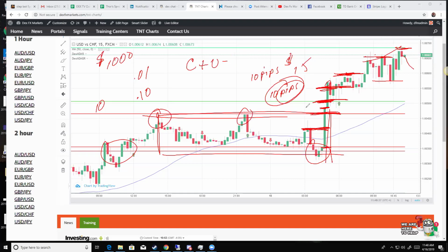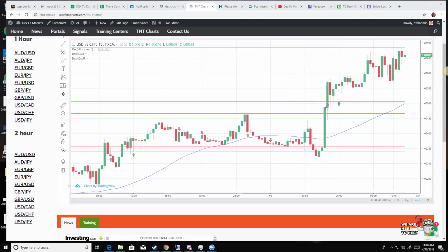I use the TNT strategy also to trade on Forex. And I set my areas of support or my areas of stop loss and take profit at different areas. And I manipulate it. Sometimes I may do a set and forget. I may set my stop loss here, which is 10 pips. And then I set a take profit up at 10 pips. And if it hits it, I get my money. If I don't, I lose my 10 pips.